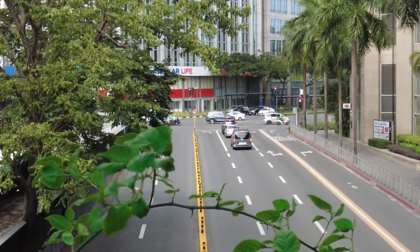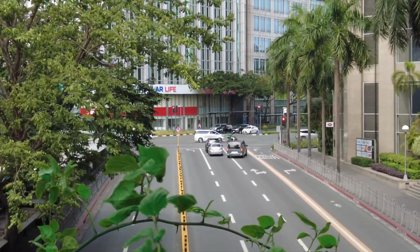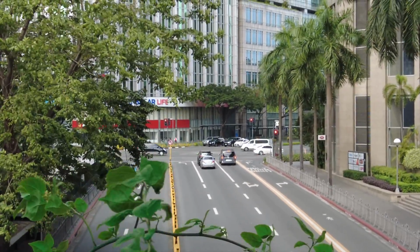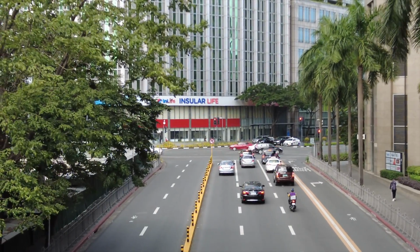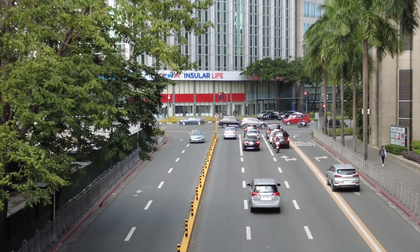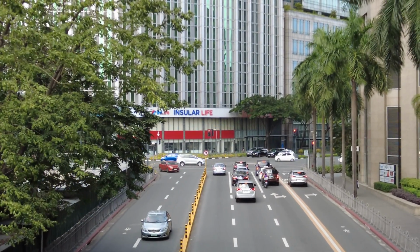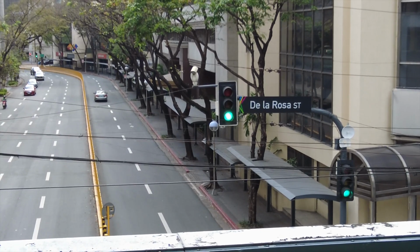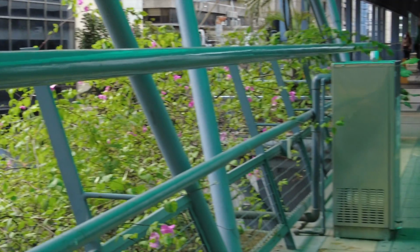That's the intersection. The cars you see going to the right are along Ayala Avenue. On the corner, you will see Insular Life. That is your main landmark that will signal that you're already on Paseo de Rojas Street. To the left would be De La Rosa Street itself. That is what you'll find when you exit the Paseo de Rojas.